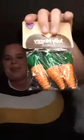Bunny rabbit. So this is it. It is a big old box, y'all. It's so big. Oh my gosh, y'all. Oh, it's a bunny house. This is one of them little black pens. Chewy carrot toys. Y'all, I cannot even right now.